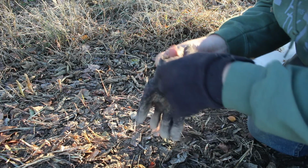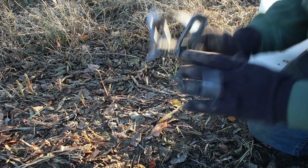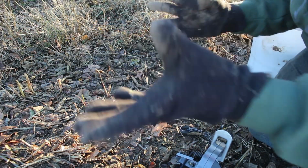Now I know there's some guys that take way more serious methods in getting their traps scent free and stuff like that, but I just haven't had any time. So it's soaked in hot water, but it's a brand new trap. We're just gonna put that there.